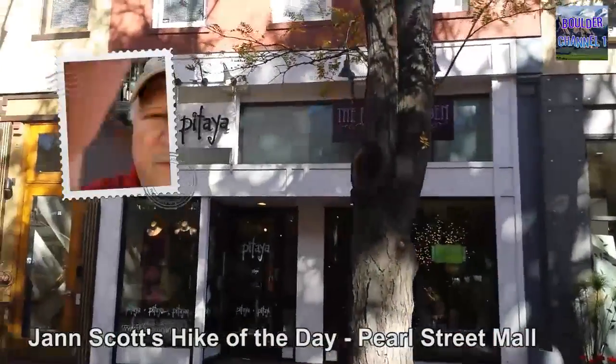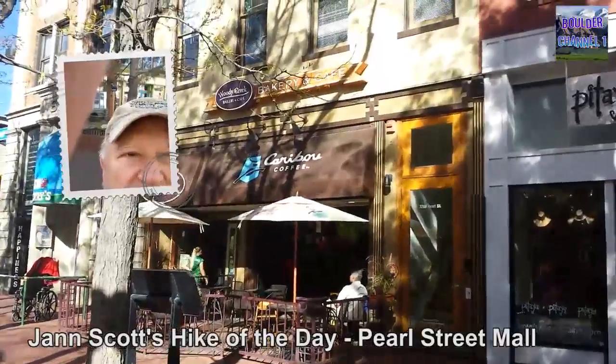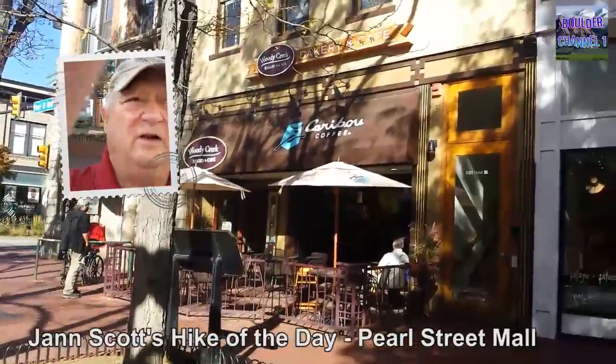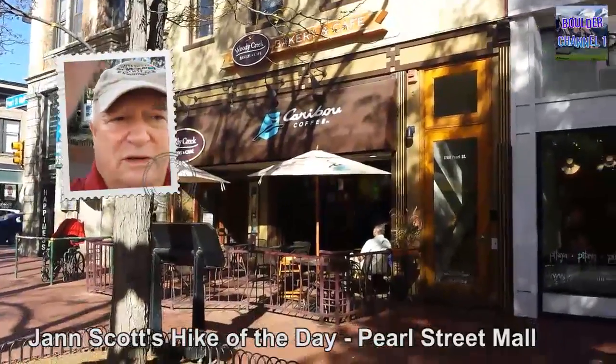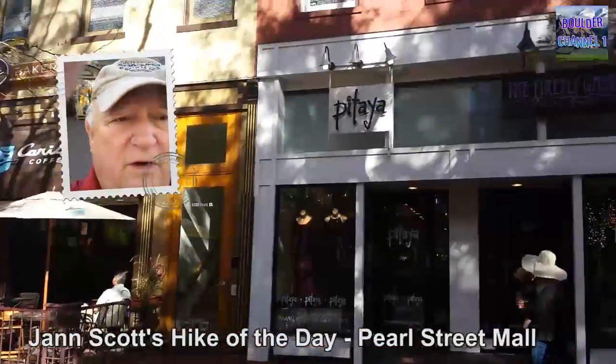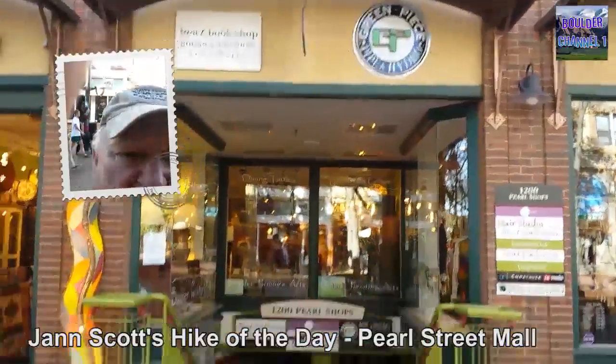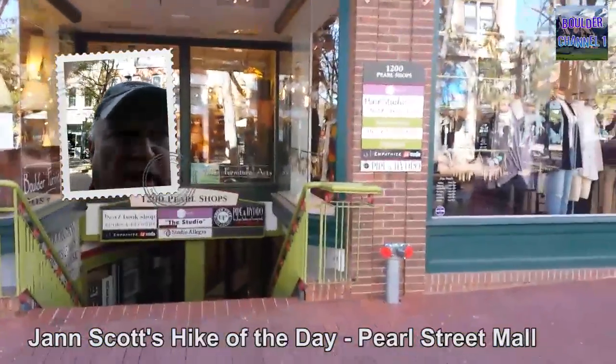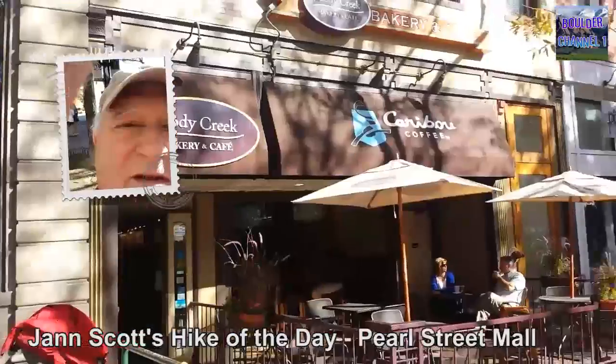All of these stores are new. Woody Creek, relatively new. Now, when I say new, what am I talking about? You know, the past 5 years or so. Because in 5 years, all of these will be gone. If you walk down here, there's all sorts of little bookstores and everything. Some of them have been around for a while, like the Beat Bookstore.